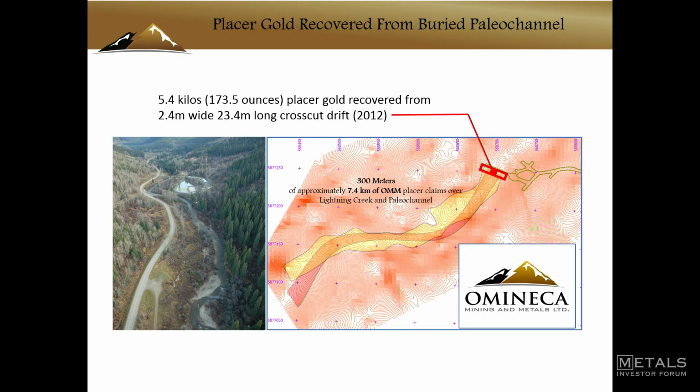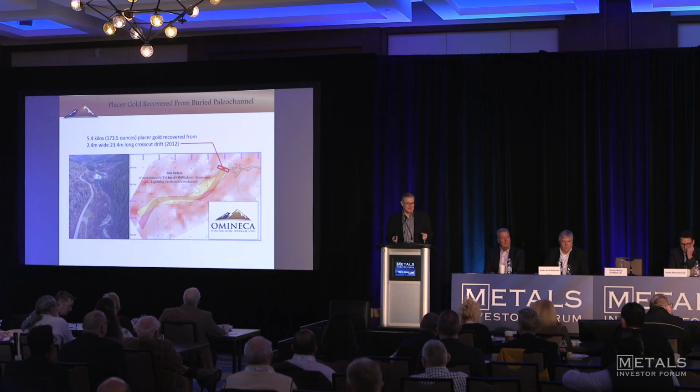That red area is the crosscut we did in 2012. When we finished that crosscut, we were so pleased with the results that immediately the price of gold went down $600 in Canadian terms. So we were a little bit disgruntled by that outcome in that we had what we wanted and the market didn't really come around with us until now.